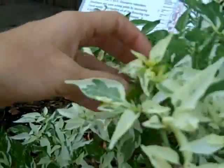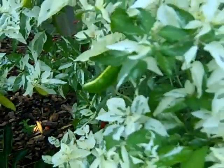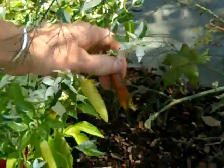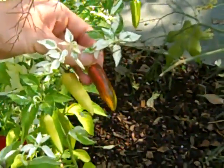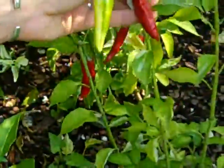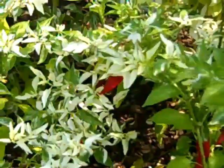The peppers start out, here's a really nice one right here, this beautiful creamy white color, and then they get green stripes in them. After their cream and green stripes, they go into orange and dark green stripes, and you'll have both at the same time on your plant. As it matures, you'll get into a solid, deep red pepper, and this is when it's ripe. However, they're edible at all stages.